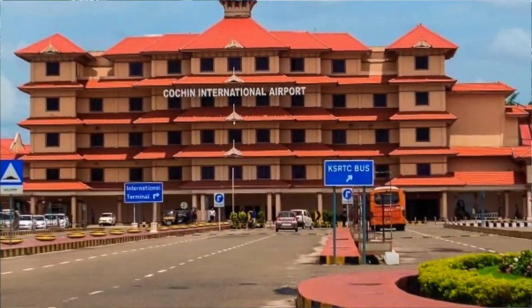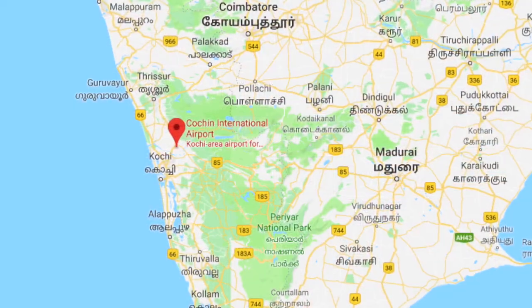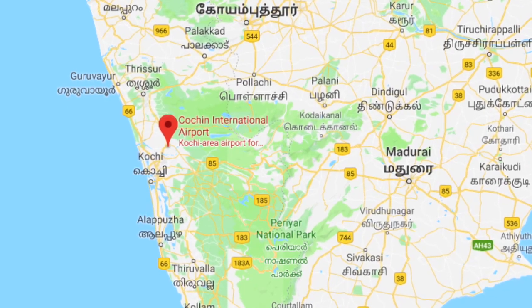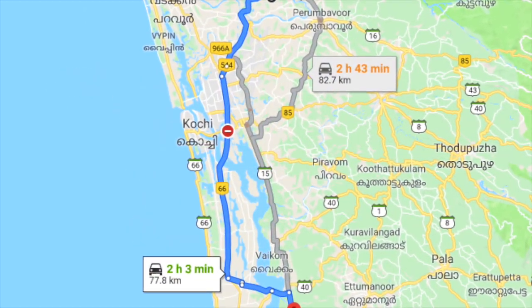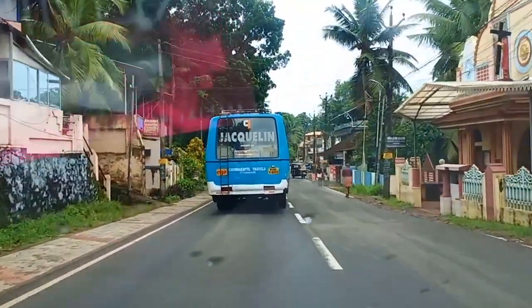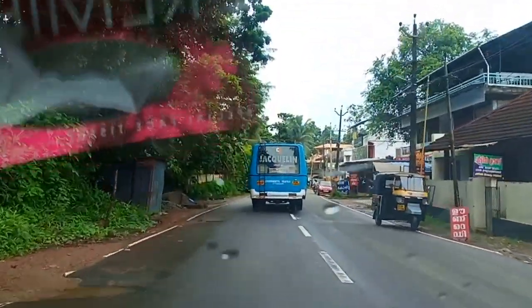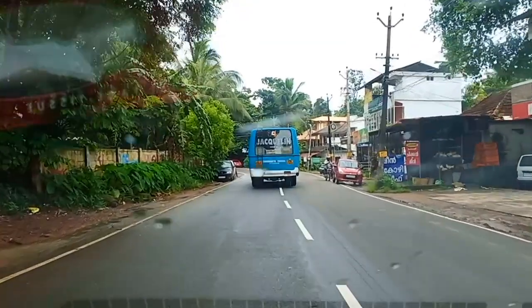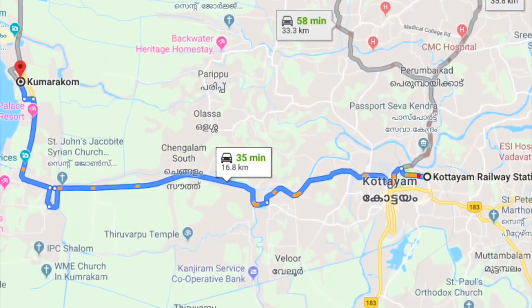To reach Kumarakom, the nearest airport is Kochi International Airport, which is 74 km away. After reaching the airport, you can hire a taxi to reach here. It takes approximately 2 hours to reach here from Kochi International Airport by taxi. Buses are also easily available at all times of the day. If you are coming by train, you have to get down at Kottayam railway station.